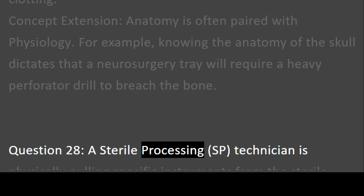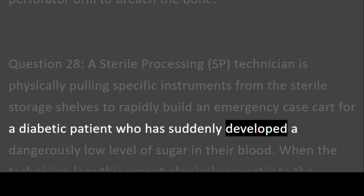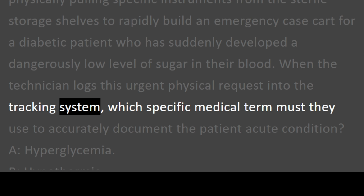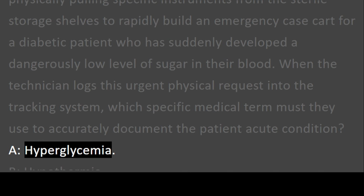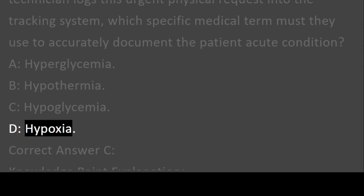Question 28. A sterile processing, SP, technician is physically pulling specific instruments from the sterile storage shelves to rapidly build an emergency case cart for a diabetic patient who has suddenly developed a dangerously low level of sugar in their blood. When the technician logs this urgent physical request into the tracking system, which specific medical term must they use to accurately document the patient's acute condition? A. Hyperglycemia. B. Hypothermia. C. Hypoglycemia. D. Hypoxia. Correct answer C.